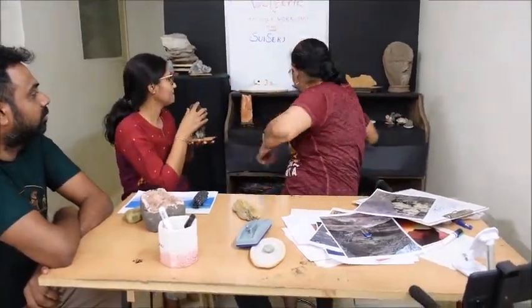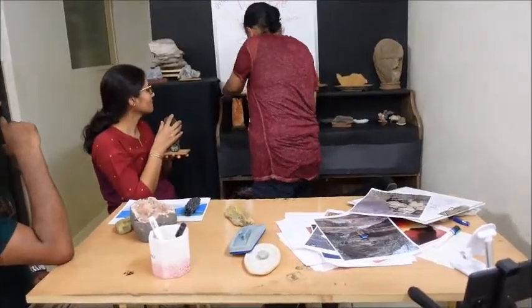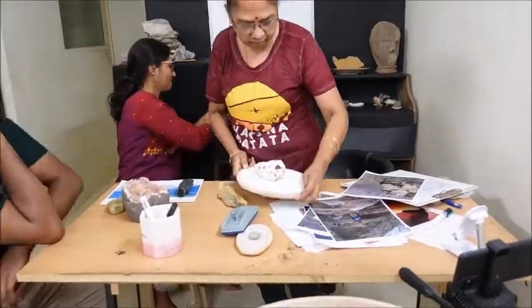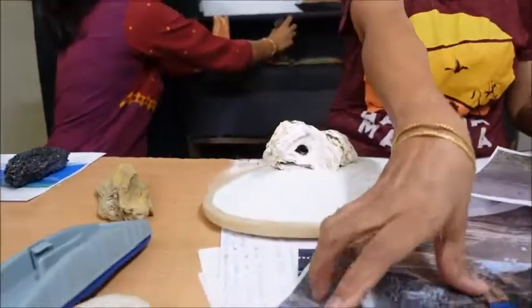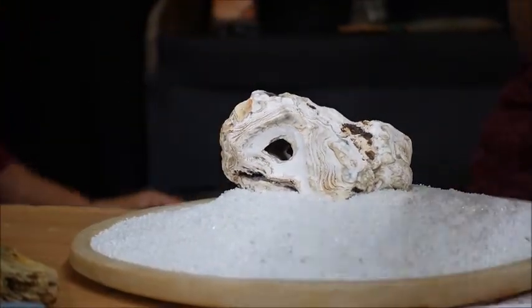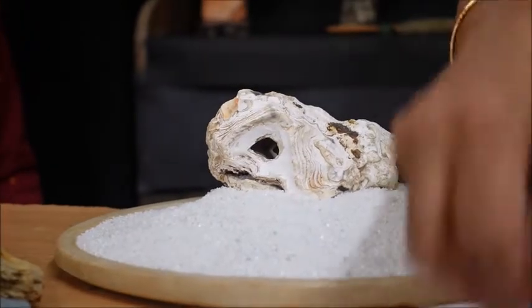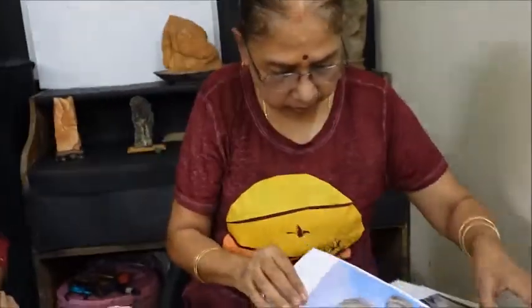Then after that, one more is there. This is another stone. I am showing how we are naming the stones. That's why I have taken printouts of these natural surroundings, and we are naming the stones according to them. These are layered rocks. These are also layered rocks, and this is in the Western Ghats.